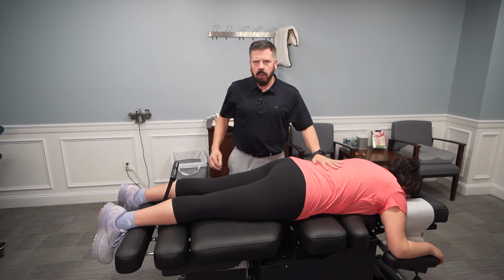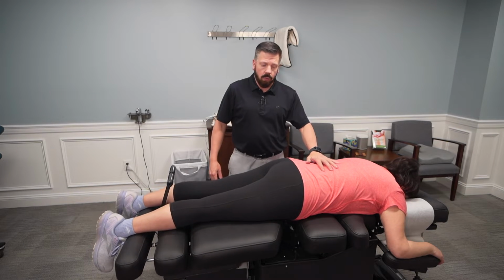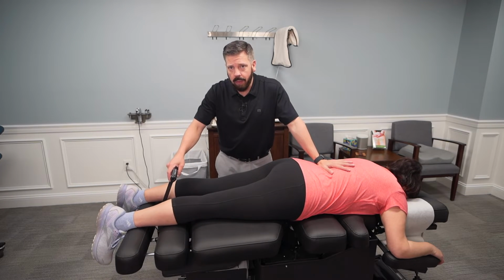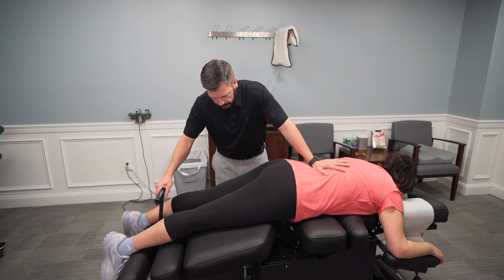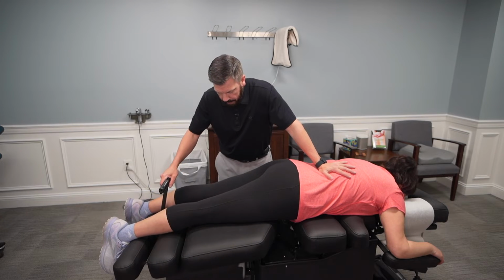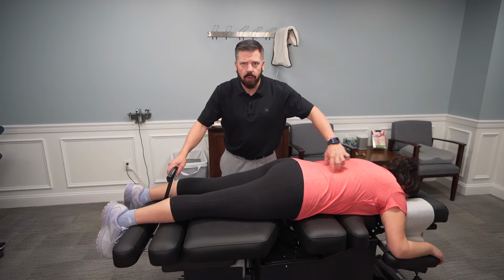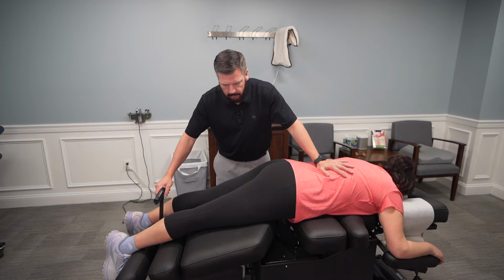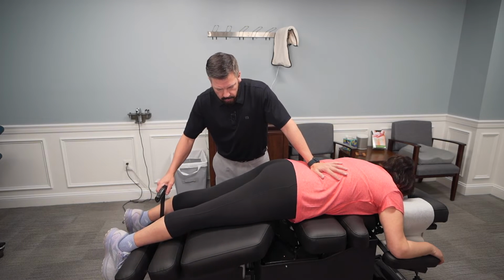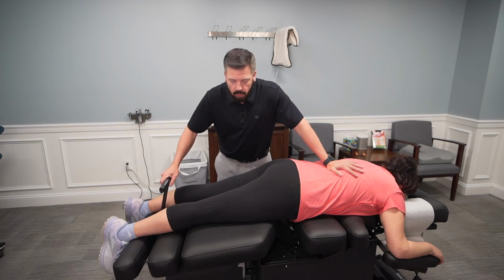Now what we can also do, like I said, is we can open up one side specifically. So if I was treating her right side, what we would do is flex the table and then go to the left. So I'm going to bring the table down, stretch more that right side, and I can even keep that in that position and then apply a little bit more stretch on the right side. And again, this will relax those tight muscles on the right side. Sometimes, obviously, if it's the opposite side, we can do the same thing here and stretch the left side. But this is a great way to isolate if it's affecting more of one side of the low back.